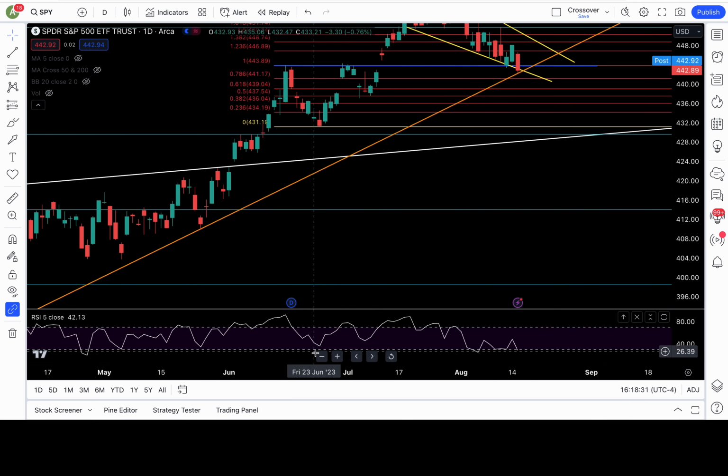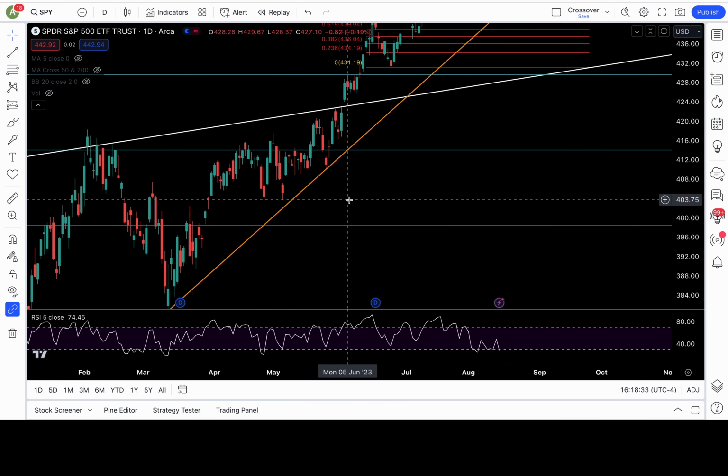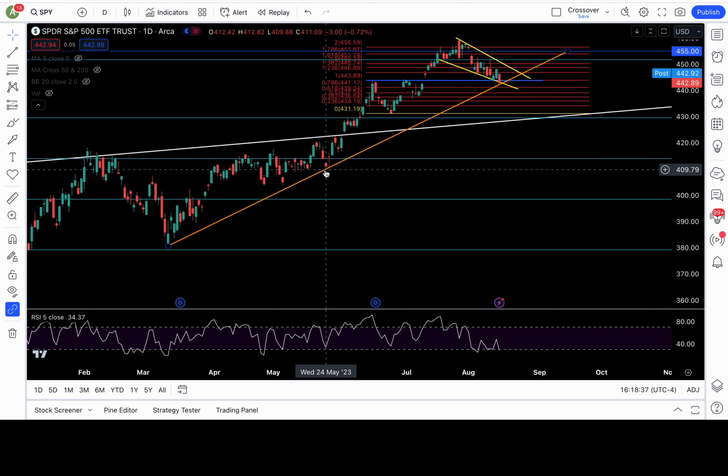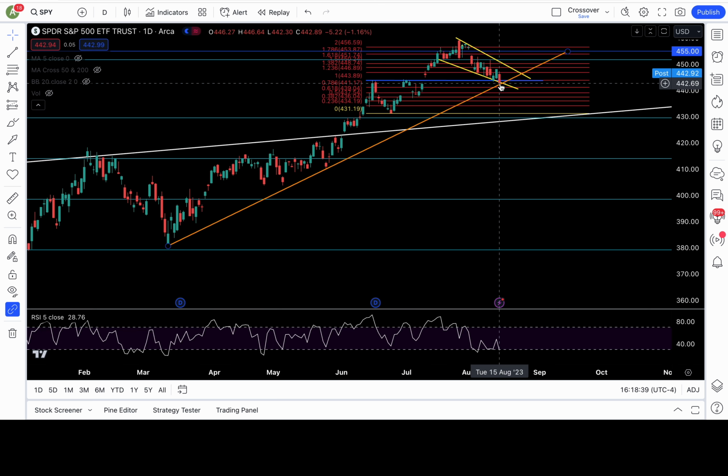And the bulls' last line of defense is this orange trend line from March 13th connect to May 24th low, and today's low. Breakdown level for tomorrow is 442.5, which also happened to be today's gap fill. Bears are looking strong, even though it came at the end of the day.